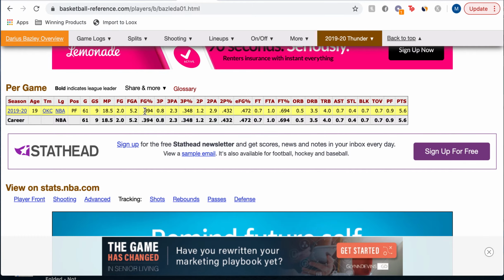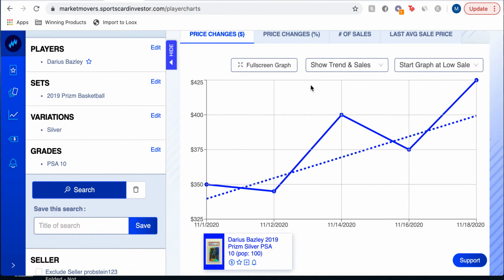His field goal percentage, pretty decent. 3-point, that's pretty good too. But to get his silver right now for 425, I think is still a good buy. If you were in the society, you would have gotten a video showing you why and telling you to buy this card back here. Actually, even a little bit before that, when it was a little lower. But still, good buys, right?